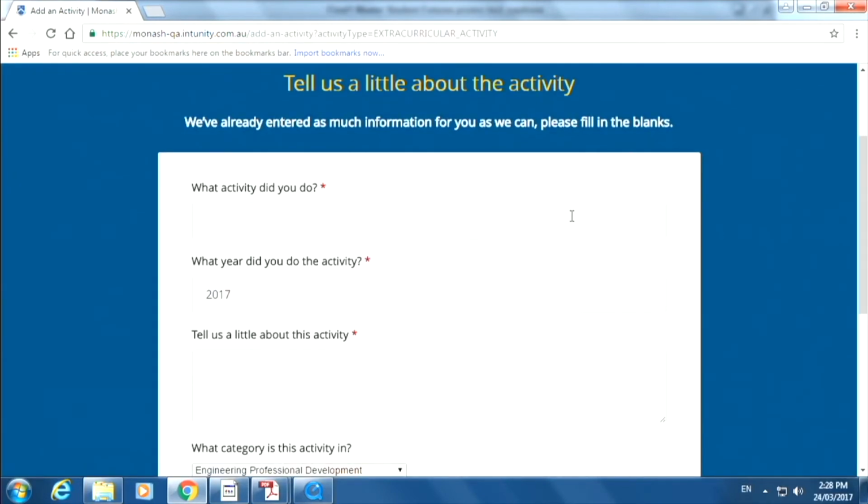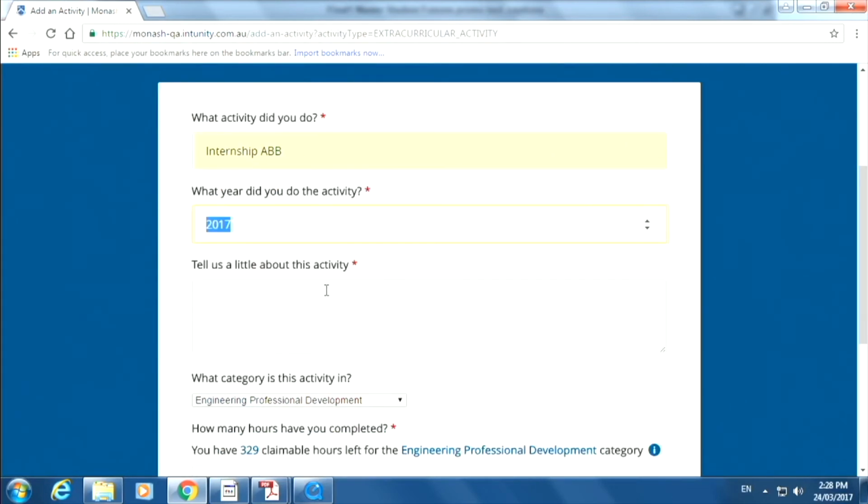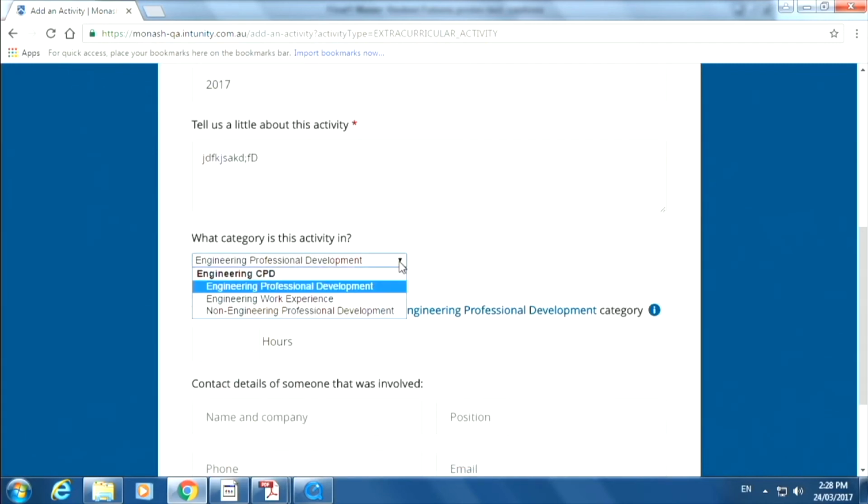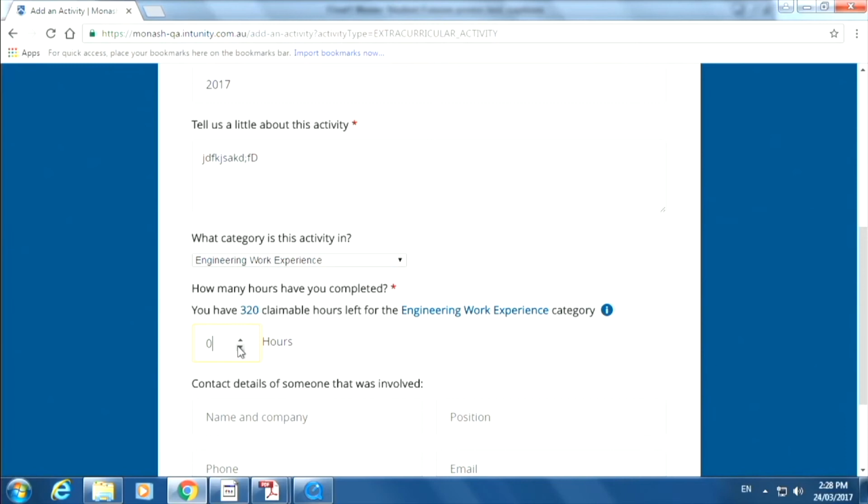All right, now what did we do? So we did an internship. There's one here already. And what have you done in this internship? You can put in there whatever you'd like to. Then you select whether it's a non-engineering or engineering work related experience. So that's an engineering work experience. And then you claim how many hours you've worked there. So let's say we've done 100 hours with them.